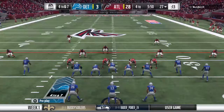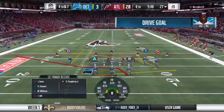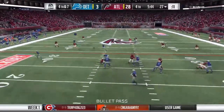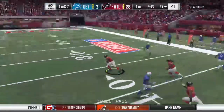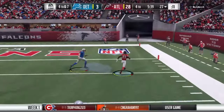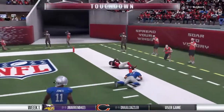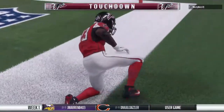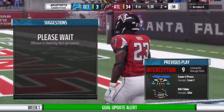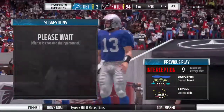Here we go now. Blue 90. Blue 90. Got to try it here. He's back to throw. And my goodness, another interception. Picked off at the 36. And he takes this one back into the end zone, and the Falcon defense has a touchdown. That's the story of the game.